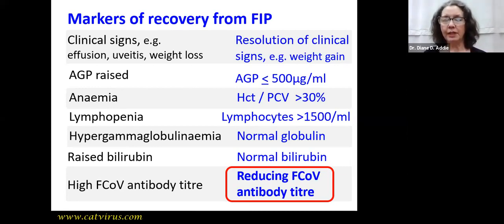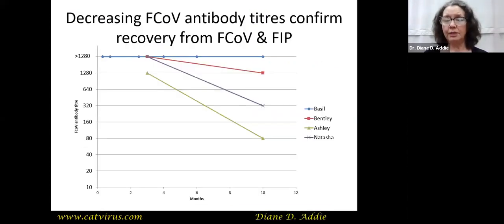And I would advise you take the first antibody titer somewhere early in infection, but then don't bother to do it again until every 2, 3, 4 months, because it won't change very quickly. Often they're so high that they take many months to decrease.